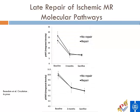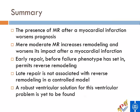And this also reflected on the molecular pathways. There were no differences between the repaired and non-repaired animals. So in summary, the presence of mitral regurgitation after a myocardial infarction worsened prognosis, as we know from previous work. Even moderate mitral regurgitation increases remodeling and worsens its impact after a myocardial infarction. Early repair, before failure phenotype has set in, permits reverse remodeling. Later repair is not associated with reverse remodeling in a controlled model.